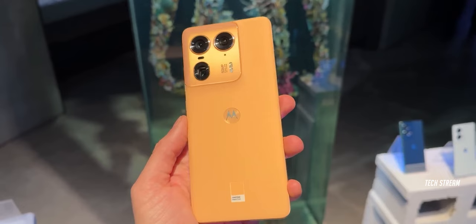The other important specifications of the phone include a 4500 mAh battery with 125W wired charging and 50W wireless charging, which supports a USB 3.1 Gen 2 port. The phone also has an IP68 rating.